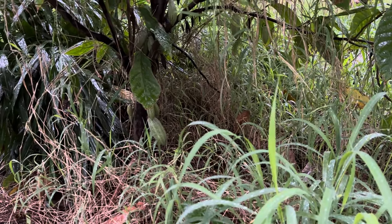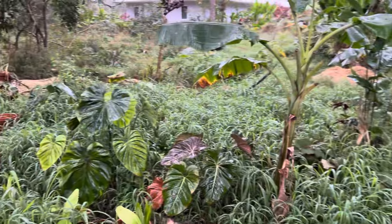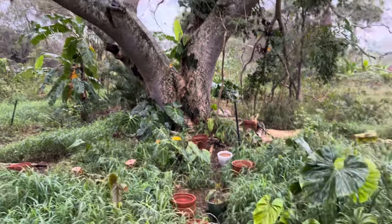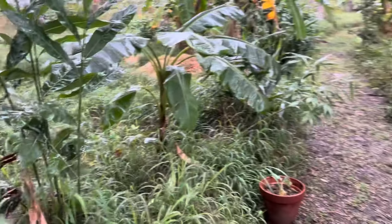And we don't apply a lot of nitrogen. We apply about 29 pounds per acre per year of nitrogen. And we have a lot of nitrogen fixing trees like this big guanacaste tree. They figure plants get about 50% of their nitrogen through fixation.